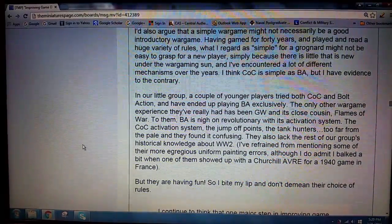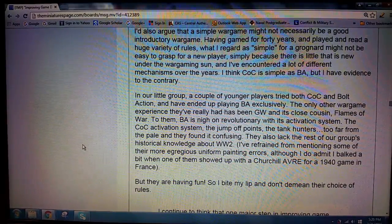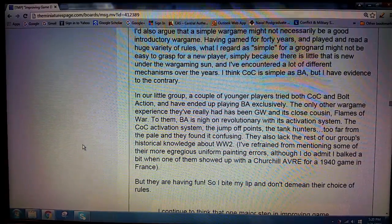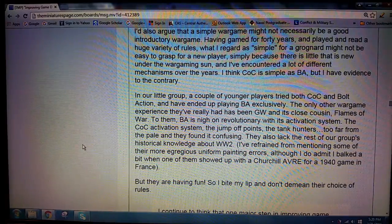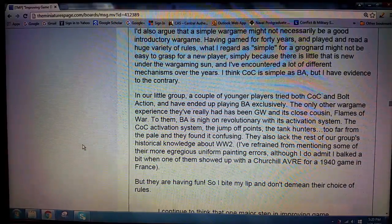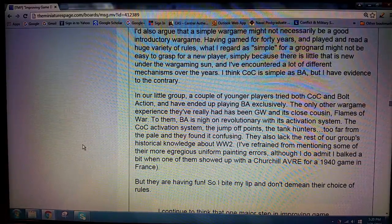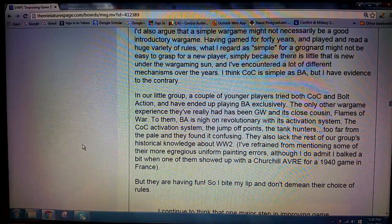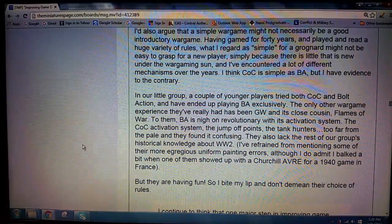So in our little group, a couple of younger players tried both Chain of Command and Bolt Action, and have ended up playing Bolt Action exclusively. The only other wargame experience they've really had has been GW and its close cousin, Flames of War. To them, Bolt Action is nigh on revolutionary with its activation system. Okay, the Chain of Command activation system, the jump off points, the tank hunters too far from the pale, and they found it confusing. I'm not sure about the use of the phrase too far from the pale here.